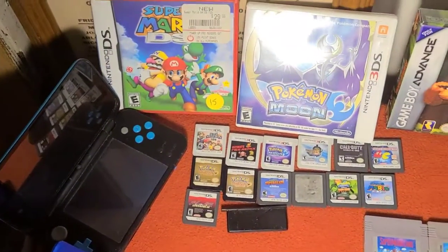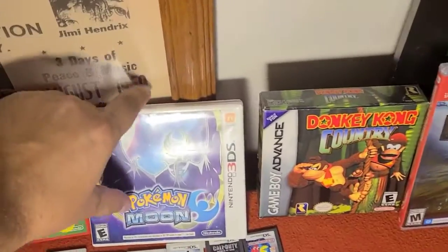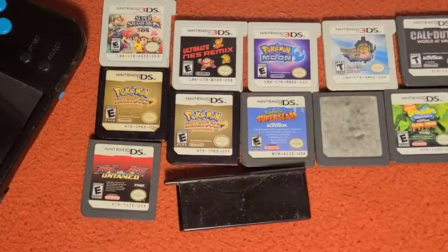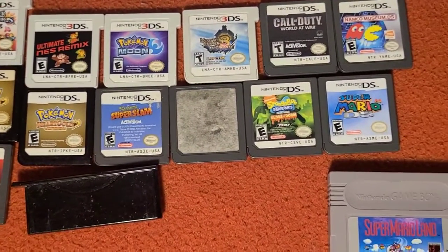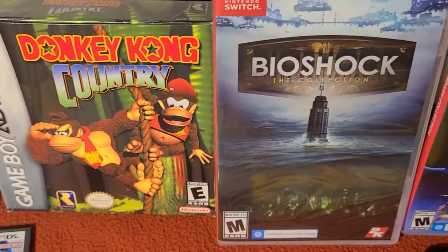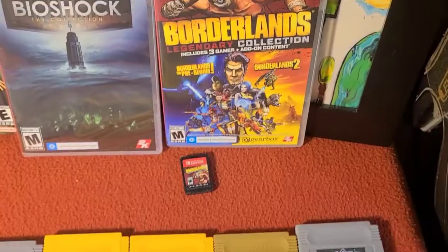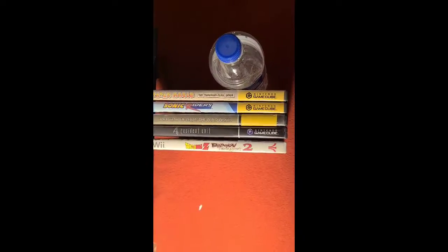You can see. Here are some of my DS games, some 3DS games and some DS games. What's that? Oh, that DS game that doesn't have the picture on it. That's actually Final Fantasy Tactics Advance 2. And that black thing, I think it was a cleaner case to put inside the old DS Lite. My singular Borderlands 2.